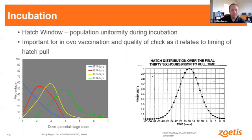We can see a couple graphs here that illustrate that. On the very left, we can see the staging of those embryos. And this is a methodology that we use at Zoetis when we're looking at how far in development that embryo is at time of vaccination, which has everything to do with set time, transfer time, and uniformity. And if you ask your technical service representative, your TSR from Zoetis, they may have provided this service for you. And if you want to know more about it, they can help you out.